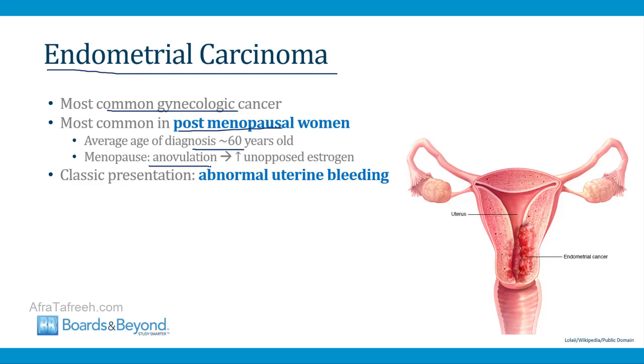When women don't ovulate, they don't produce progesterone. This means that all the estrogen in their body is unopposed, and so this increases the risk of endometrial hyperplasia and endometrial carcinoma. And so the classic presentation is abnormal uterine bleeding.